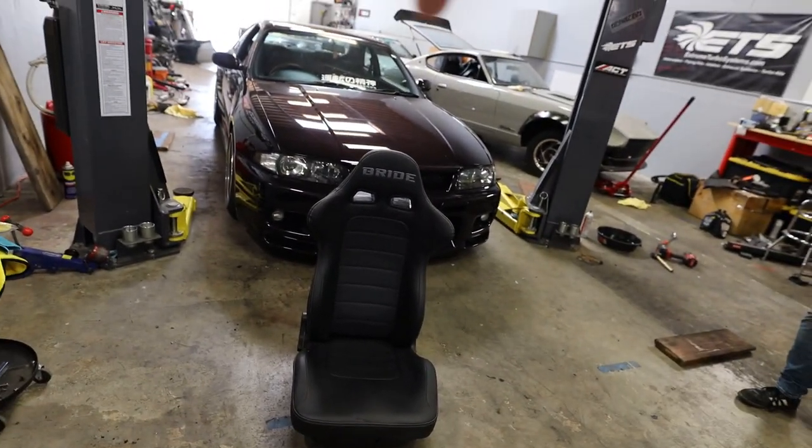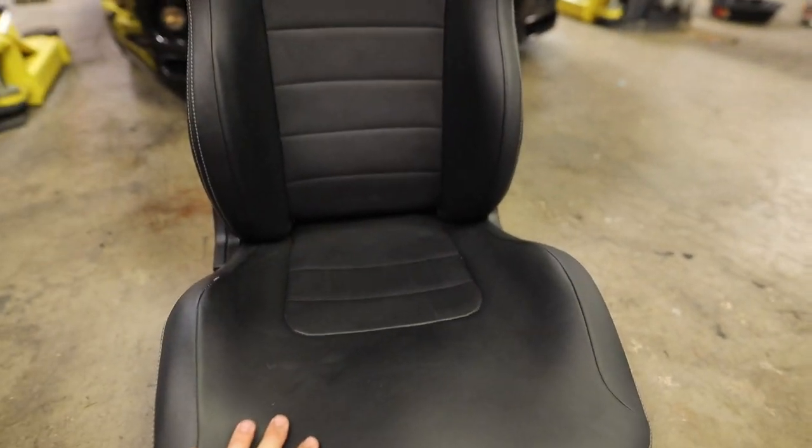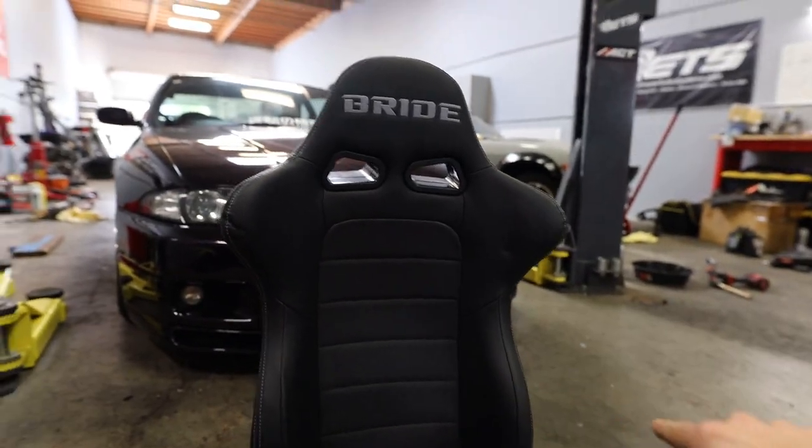It needs to be a little bit louder, and I think the Tomei is gonna help us do that today. It's gonna be awesome. Before we actually get started with the exhaust, we have one thing left to do before SEMA with this car as well, and that is we're gonna go ahead and put in this really, really awesome grid racing seat.